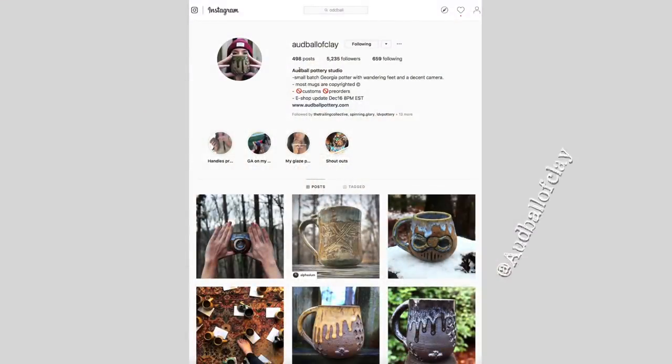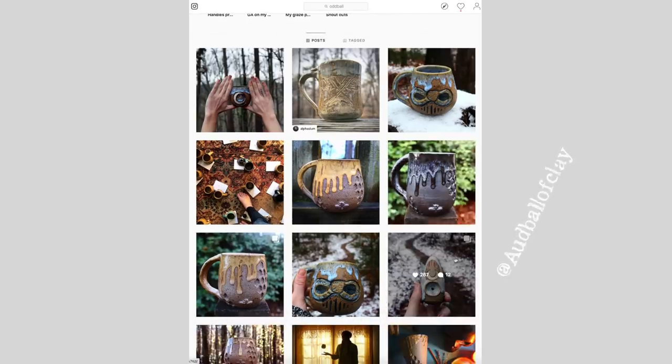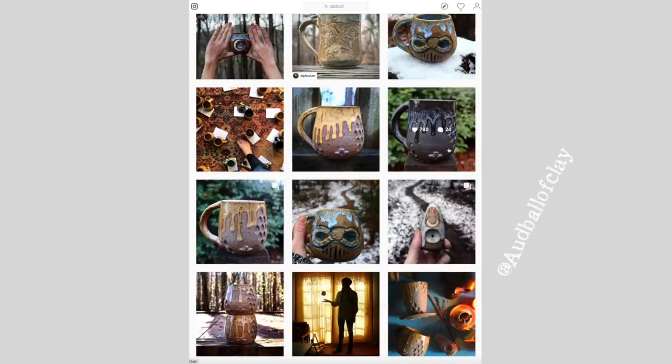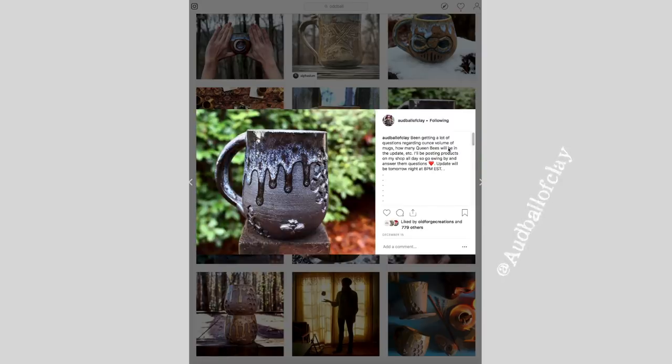Number four, I don't know how I found this one. Oddball of Clay. I just really like that name. She's a small batch Georgia potter with wandering feet and a decent camera. I really like her page because it's similar to mine, where I like to take pictures outside on different things with lots of texture and trees and stuff. And she does the same thing with lots of drips too. You can see how much she loves the drips coming down, which obviously I love too.